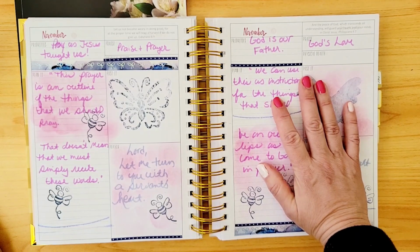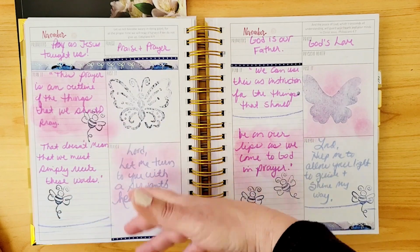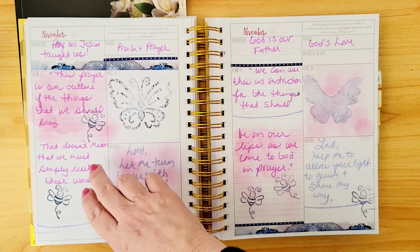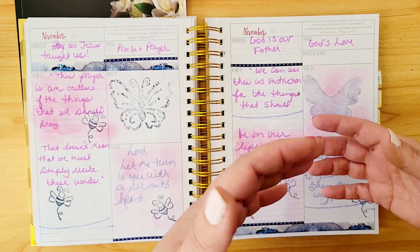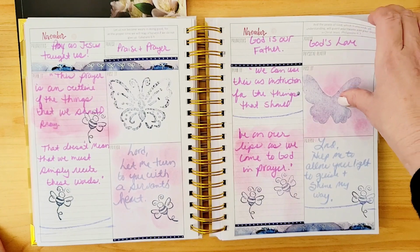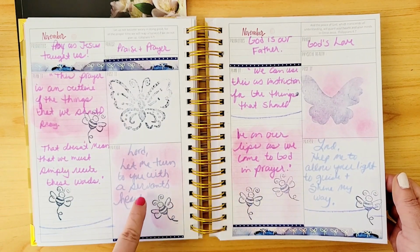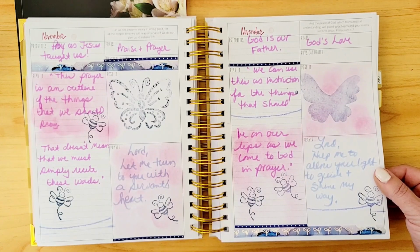This prayer is an outline of the things we should pray. If you're a Christian and you grew up in the church, you know the Lord's Prayer in an instant. Boom. But don't just recite the words. Contemplate them. Unpack them. Realize their value, right? We can use this prayer as instruction for the things that should be on our lips as we come to God in prayer.